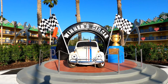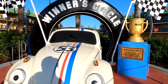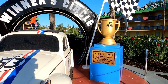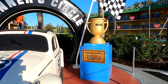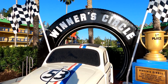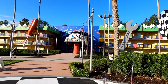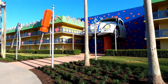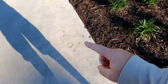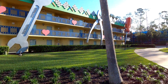This is the centerpiece for the Love Bug section. So there's Herbie, and the sign over here actually says that this was the actual car that was used in the Magic Kingdom parades from 78 to 90. I've never noticed this before, but there are actual tools imprinted in the concrete walkways. That's what Disney's good for, is details.